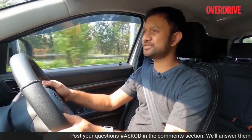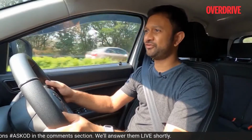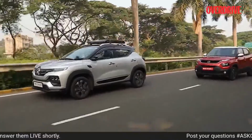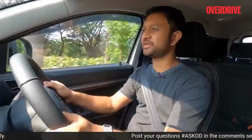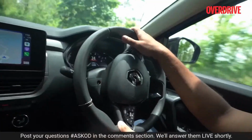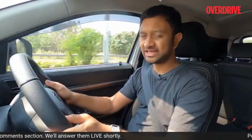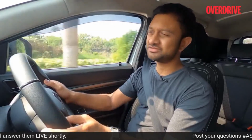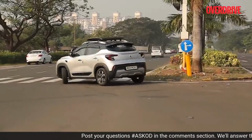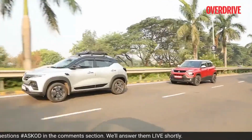The Kiger's got 3 drive modes that make a lot more difference than the Punch's normal and eco drive modes, where for 99% of city driving, I'd recommend you just stick it in normal and be done with it. Sport mode in the Kiger does seem to wake up the engine a little bit, and it's the only one in this segment that actually affects the feel of the steering as well. And it does feel impressively weighted at highway speeds, but the flip side is that if you forget and leave it in sport mode, if you're just driving around in the city, you will feel that extra heft when it comes to taking U-turns. And once again, this steering rack isn't the most consistent out there, fluctuating between feeling light and heavy, often at the same speed.